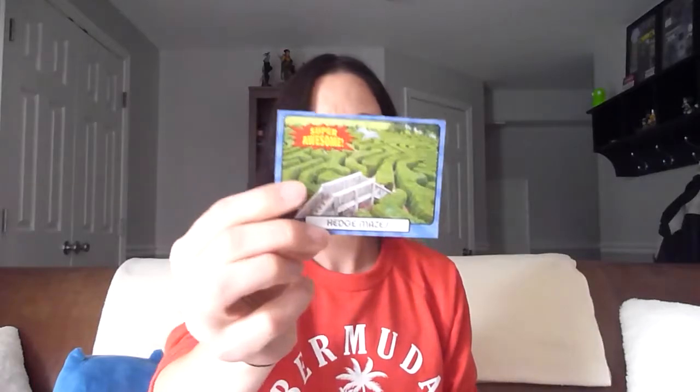We have hedge mazes. So you can see some hedge mazes, and then on the back, hedge mazes are super awesome. They're tricky and disorienting. They're immaculately groomed and manicured. Sometimes people get lost in them and are never found. They just disappear, probably to another dimension. And these are from Archie McPhee.